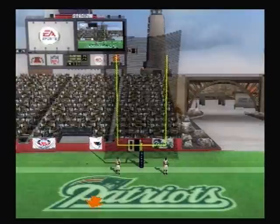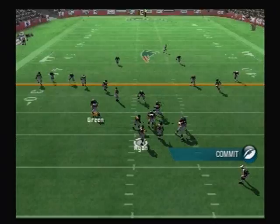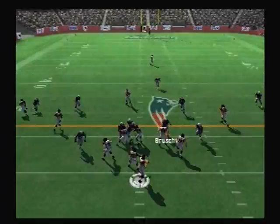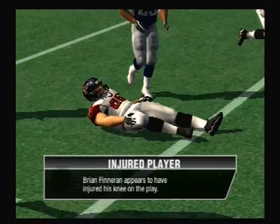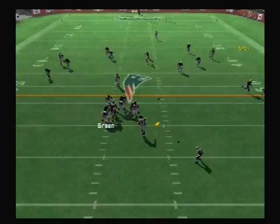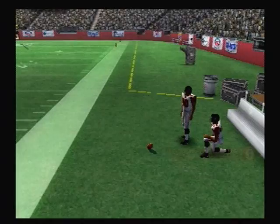The Patriots bring in their dime package. There for the catch. Ryan back in the shotgun. He drops back. It's incomplete. Finneran seems to be a little shaken up on that play. It's completed. It's a fumble. And it will go out of bounds.